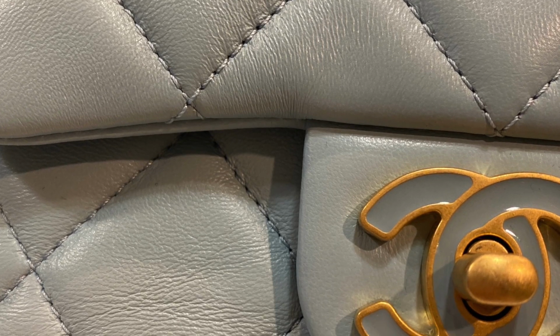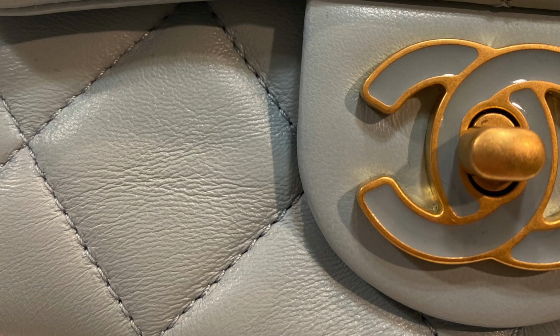It came in lambskin, and as soon as I opened it, it felt used. The leather was wrinkly. It is lambskin, so I get that it's a little bit more fragile, delicate. I think when I'm spending $5,500 on something, it was just not ideal. And I think when people are saying that Chanel's quality has decreased, I definitely do see that, and I was a little bit upset by this.